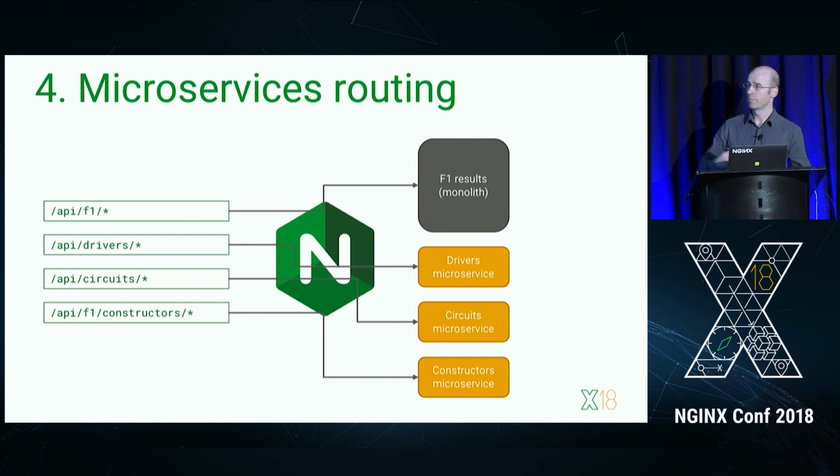But I want to extend the administration capabilities of this API. I want to be able to do more clever stuff and maybe some big data augmentation around drivers and circuits and constructors and the other top-level resources that exist inside the API. So I'm going to start carving these things out and building them as microservices. So what I want NGINX to do with the API gateway is to do the routing.